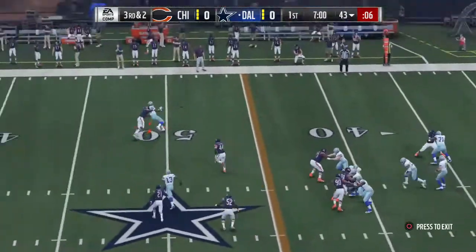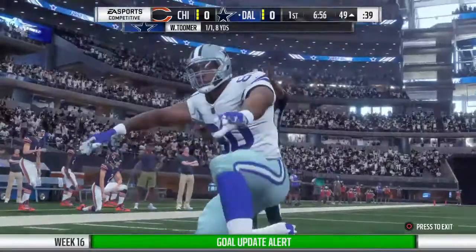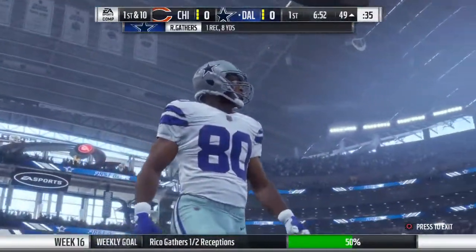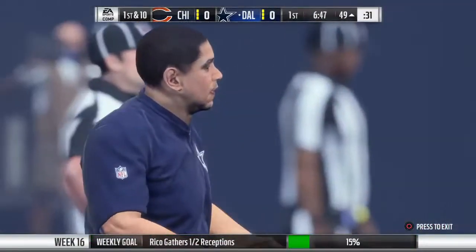They'll set up a throw. And hauled in by Gathers. And he's got the 1st down yardage there as he takes it just across midfield. It's an 8-yard pickup and leads to a new set of downs.